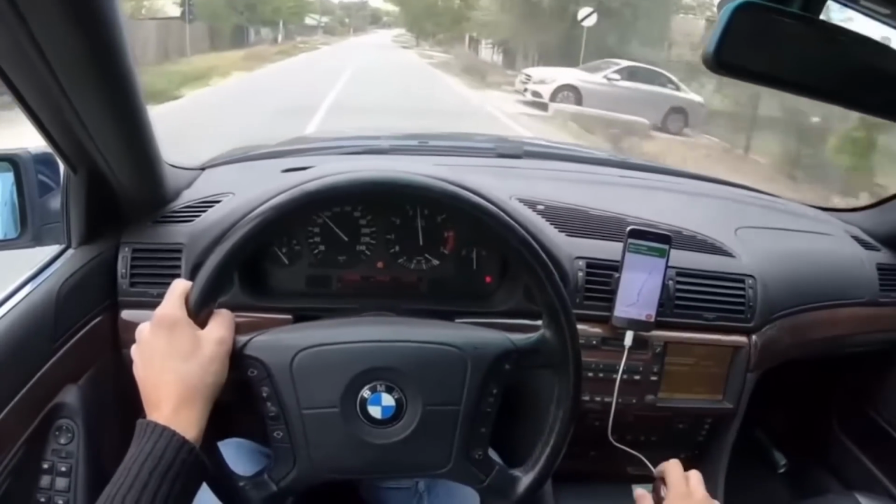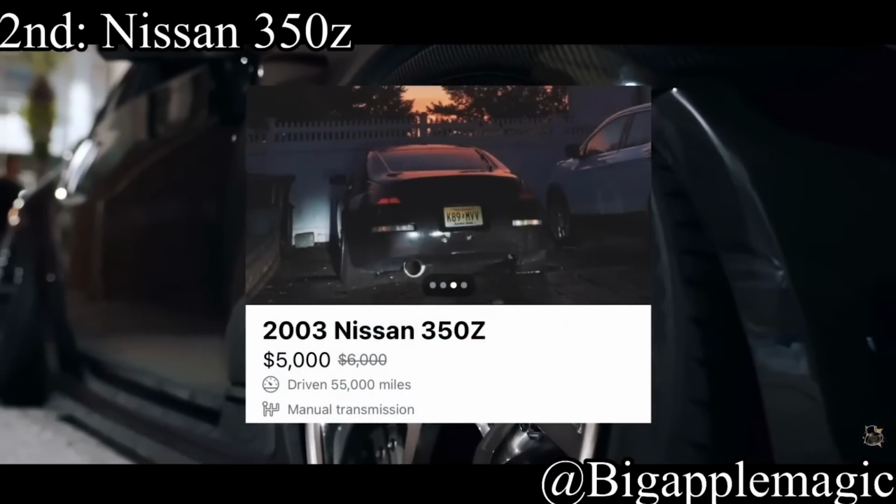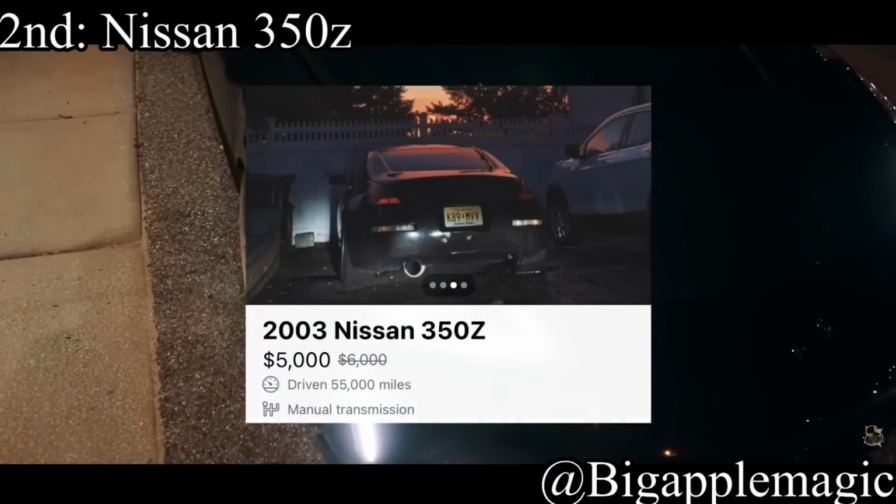Once again, I know we're not talking about reliability, but this vehicle is not reliable. I want to make that very clear. Coming in at second place is going to my vehicle, actually, the Nissan 350Z.